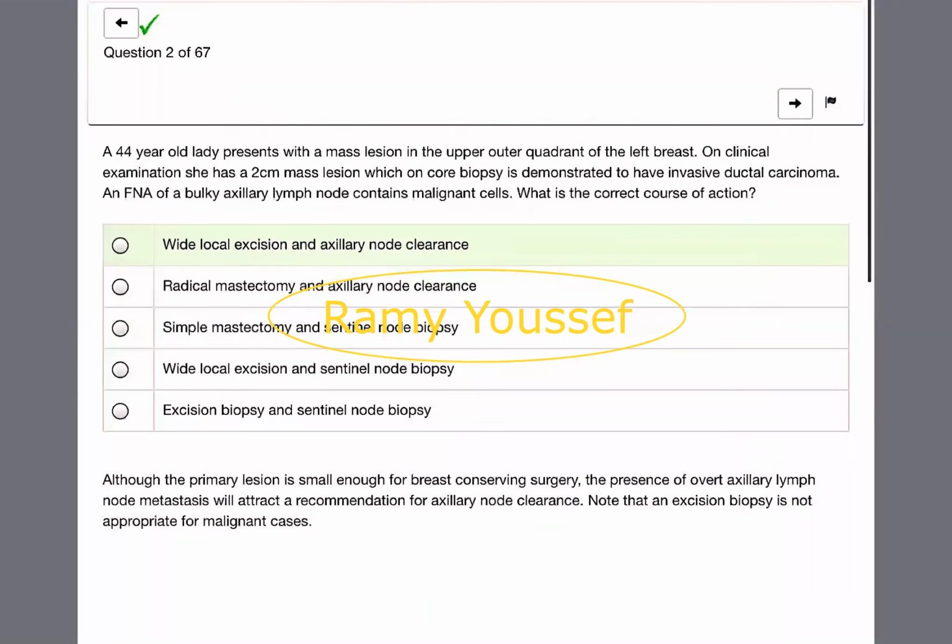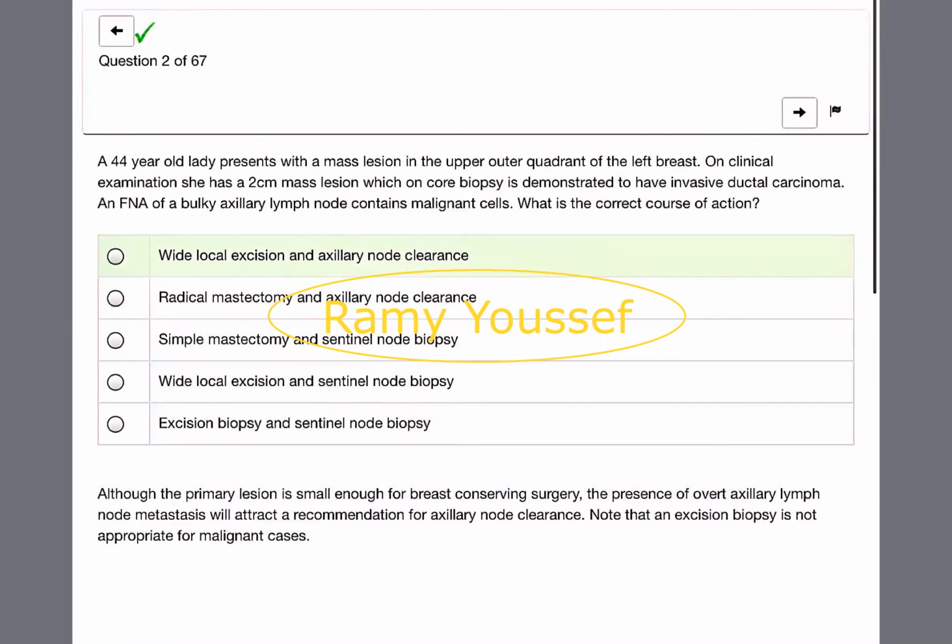So, according to what we said, we have a mass and we diagnose the mass as malignant, and we have a palpable axillary lymph node. We did FNA, and we found it's malignant. This is a small mass, so we'll go for wide local excision. And it's ductal, not lobular. If it's lobular, mostly it will be multifocal. Yes, unifocal and less than 4 cm. This is 2 centimeters, not central, it's in the upper outer quadrant. So it's small and in one of the 4 quadrants of the breast. We said if it is central, large, or multifocal, we'll go for simple mastectomy.